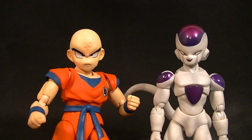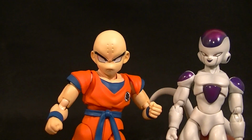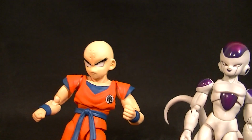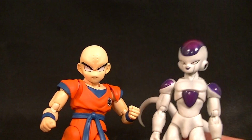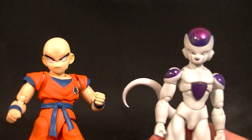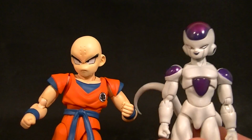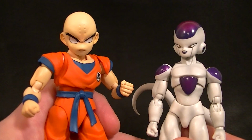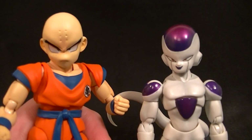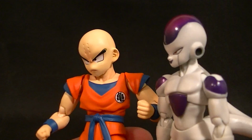They have great articulation. Great paintwork, great everything. The sculpts are fantastic. Additional parts like the Destructo Disc or Frieza's Death Ball, you just really cannot beat the SH Figuarts Dragon Ball figures. And these two are two of the best, I think, in terms of price and what you're getting for what you're paying. You really can't beat it. They live up to all the expectations you could have for the figures.